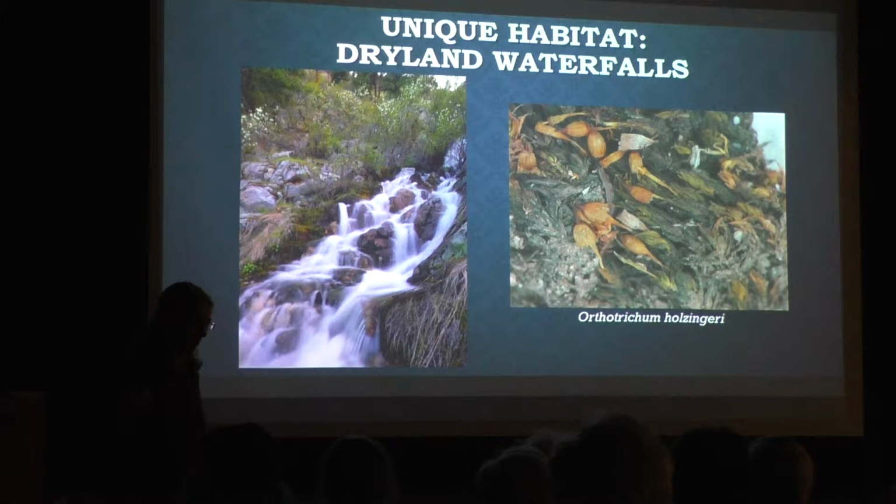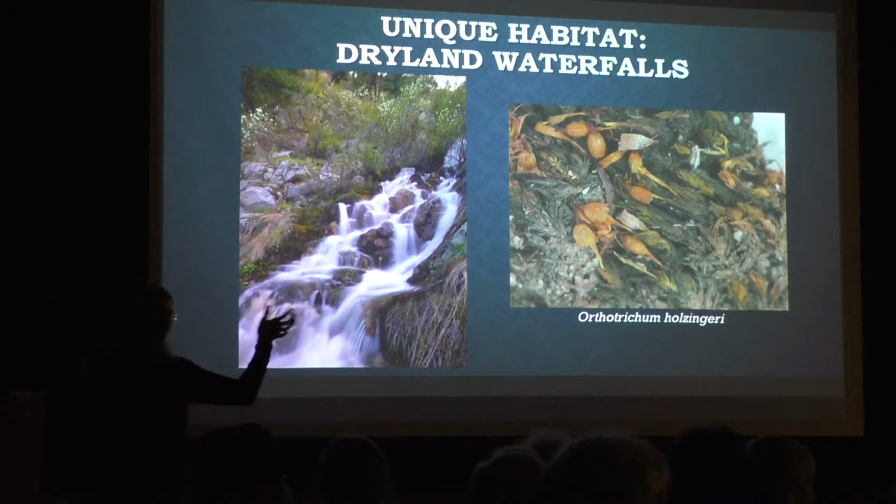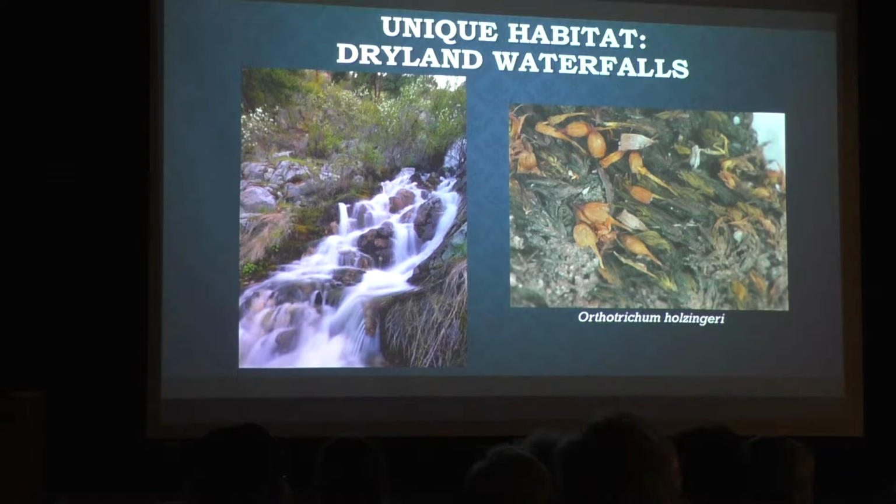Unique habitat: waterfalls in a dry forest. That doesn't happen very often, right? How many waterfalls do you think of in Okanagan County? One. The waterfall on Mount Hole, right? The big one that you can see from the highway. There's other little ones. But I did go to that waterfall up on Mount Hole during my thesis work, and I found Orthothecium moss in the area.